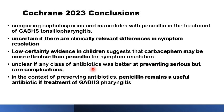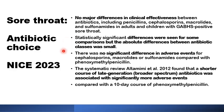And finally, in the context of preserving the antibiotics, given the results, penicillin remains a useful antibiotic in the treatment of group A beta-hemolytic strep. This is also the same conclusion and position of the National Institute for Health and Care Excellence in their report in 2023 on the choice of antibiotic for sore throat.